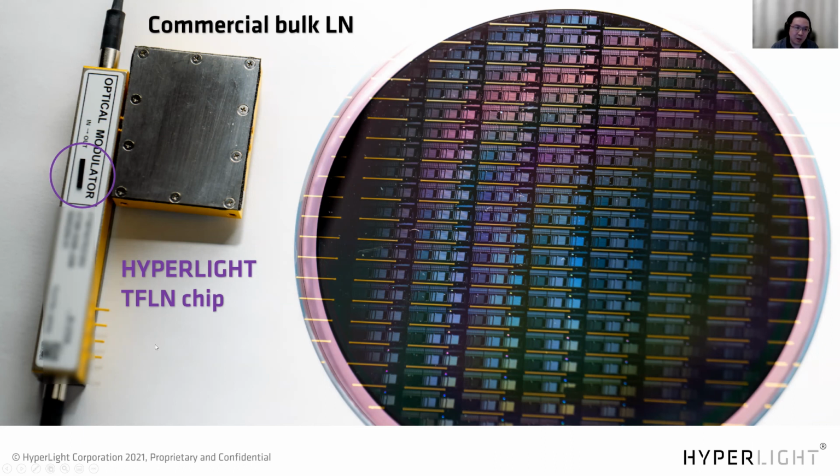But again, we understand this technology has been there for quite a while, but this is a good reference to show that even with a 6-inch wafer, you can produce a significant amount of chips that would be interesting to the market, and then potentially achieve a low cost.